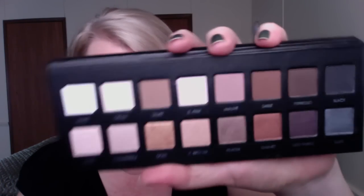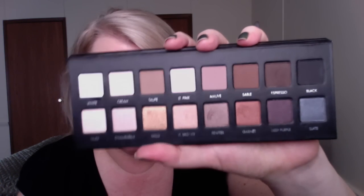So I took it home, and the next day I did a really intense bronzy look with this palette. Actually, let's back up. Let's show you the palette. So this is what it looks like. You get 16 colors for $42.